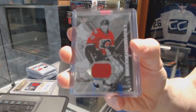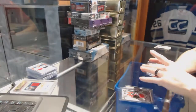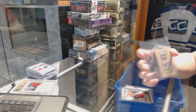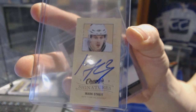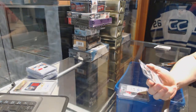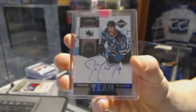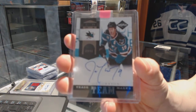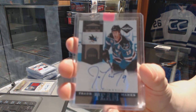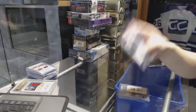We've got a 15-16 Upper Deck SPX Monochromatics jersey for the Calgary Flames, Jiri Hudler. We've got an 09-10 Upper Deck Champs Mini Signatures for the New York Islanders, Mark Streit. And we've got an 11-12 Limited Team Trademarks autograph, numbered to 49 for the San Jose Sharks, Joe Thornton.